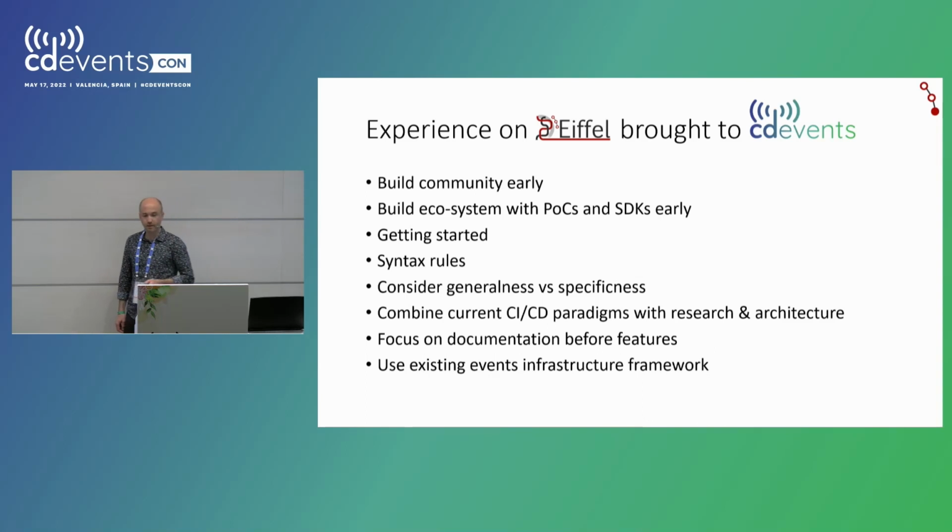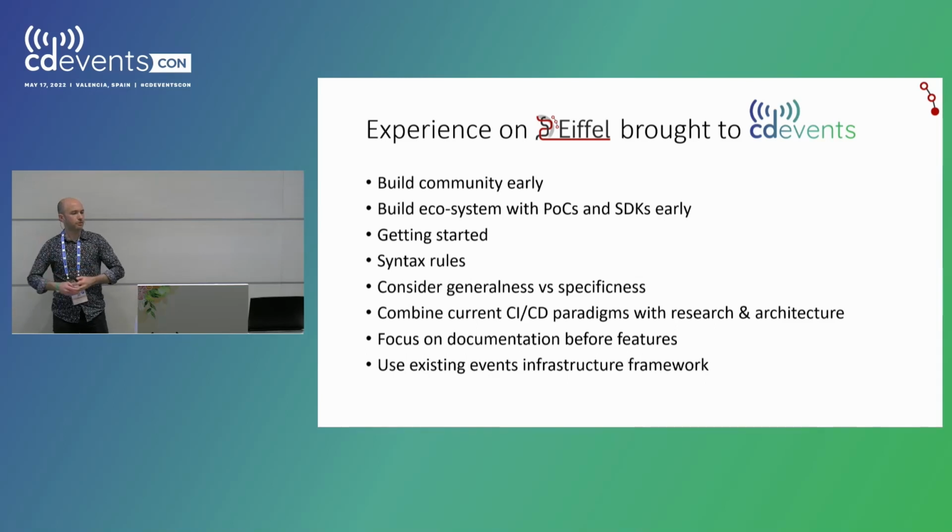We should also combine CI/CD paradigms, I mean what the tools in the CI/CD domain look like, with experience from research in academia and architecture. In Eiffel, we have mostly used research-based evolution of the protocol and the architecture, I mean CI/CD system architecture on a high level, and not that much looking into what the CI/CD tools can help us with. So we should have a good combination there as well when we develop CDEvents.